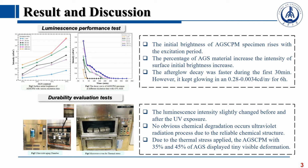The second thermal loading test was to simulate severe climatic conditions by heating the specimen up to 100 centigrade at a rate of 5 centigrade per minute. As a result, artificial glow stone concrete basic pavement material that contained 45% and 35% of artificial glow stone displayed a tiny visible deformation.